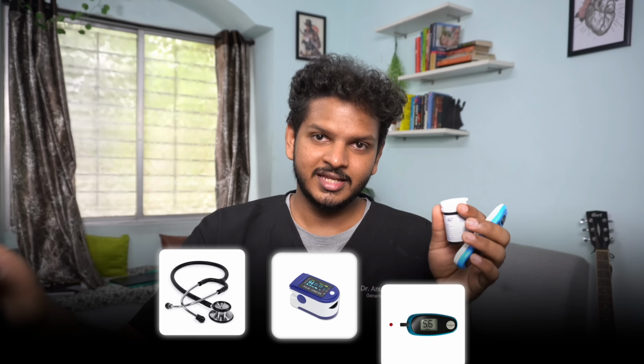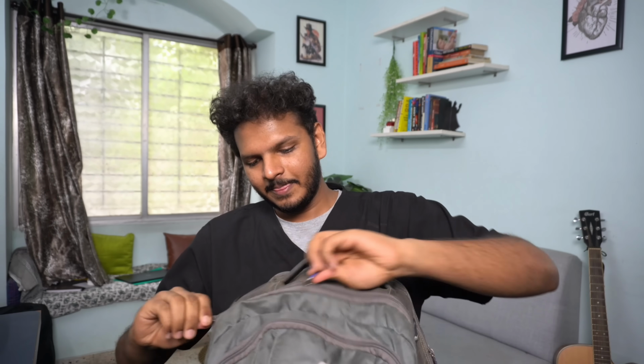So with these 3 things, I always am ready to check every patient I get. But there's one last thing which is missing, and that's where we enter the bag. So yes, let's start from the main section that is in between.